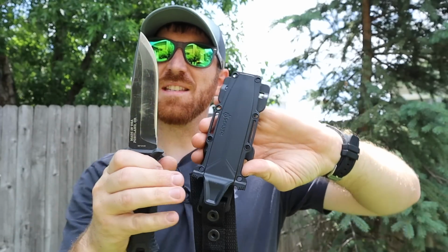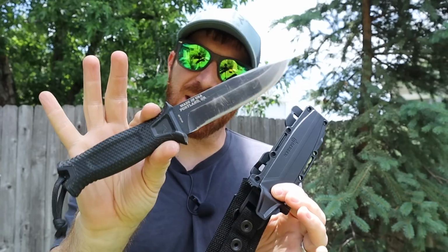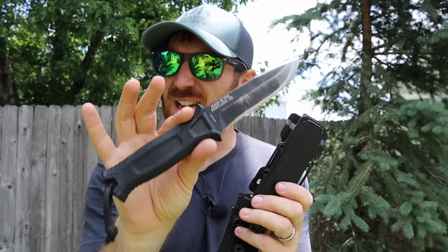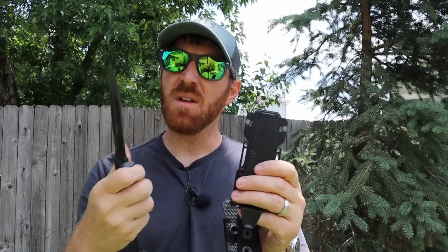Next up, one of the best do-everything packages you can find. I love the Gerber Strong Arm. Swear by this knife. This is the one that was thrown in the gauntlet those few years ago. Went to, I believe, almost a dozen YouTubers. Everyone tried to break it. Nobody could and kept on kicking. USA made. It's simple. It's effective.